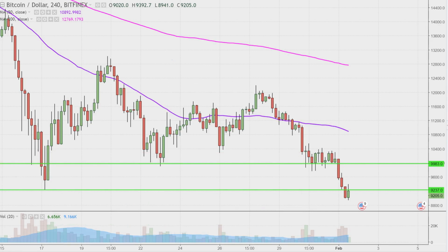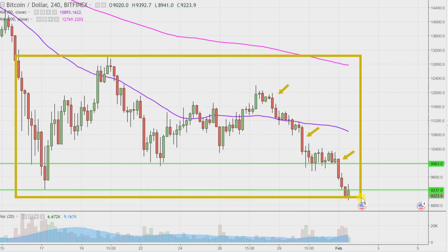Real quick, what do I mean by 4-hour in case maybe you're new to charts? Instead of each one of these candlesticks here representing 1 day's worth of price action, which is what you would normally see, each one represents 4 hours worth of time. So while this here may look like a few months, it's actually just the past few weeks broken down into 4-hour time slices.